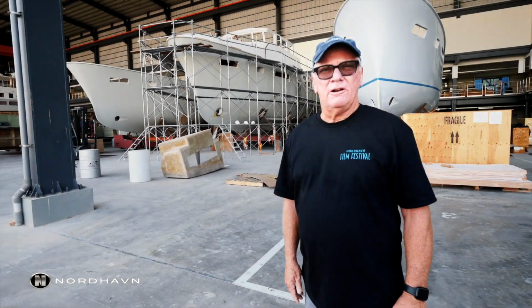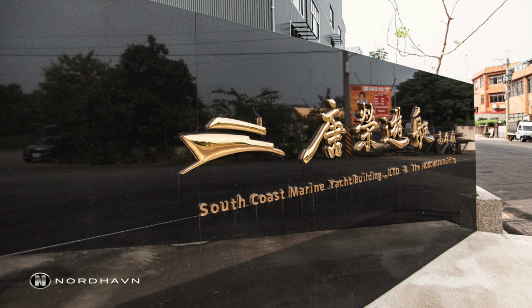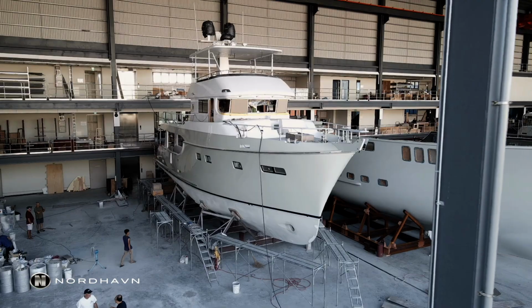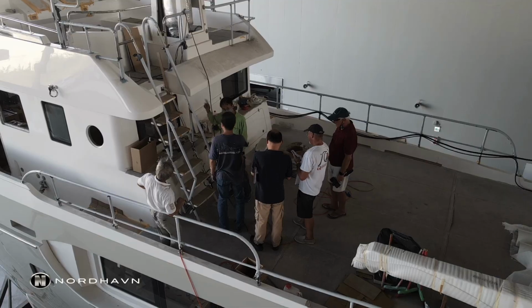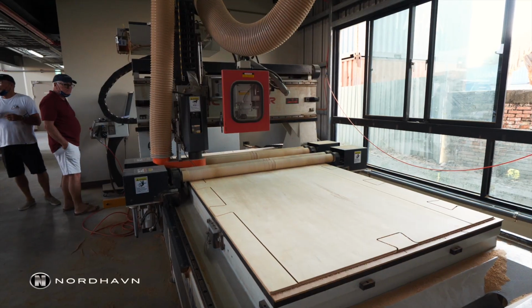Yeah, so we're here at the brand new South Coast Kaohsiung yard. It's a brand new facility. This trip, it's the first time we've even seen it aside from photographs. And it's fantastic, beautiful facility.